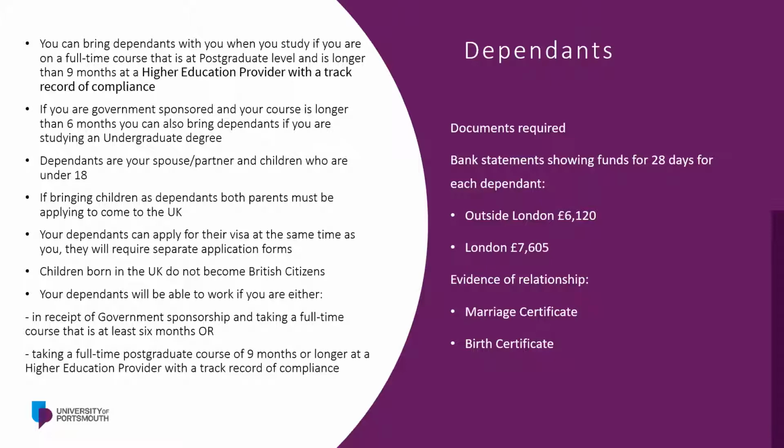Your dependents can apply separately for their visa, or they can apply at the same time. And the application is made on separate application forms. So it's up to you really whether you want to apply ahead of time and then your dependents apply after you, or you all apply together. That will obviously depend on your own personal circumstances as to what you choose to do. Children born in the UK do not become British citizens, so that's just something to be aware of.